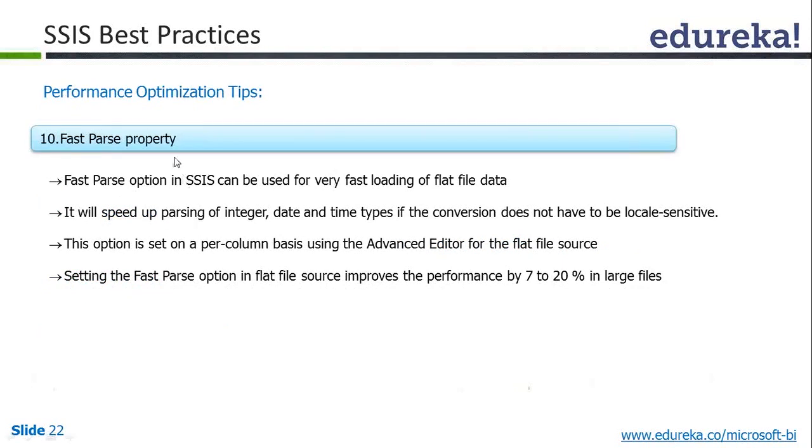Okay. So we have a setting called fast parse property. This is basically when you deal with flat files. Whenever you have flat file data, just go through the settings of the flat file, and you will have a property called fast parse. If you have something like an integer, or some date and time types, it has to do some parsing. What kind of parsing? It may be a compatibility check, or a sensitivity check, or a Unicode check.